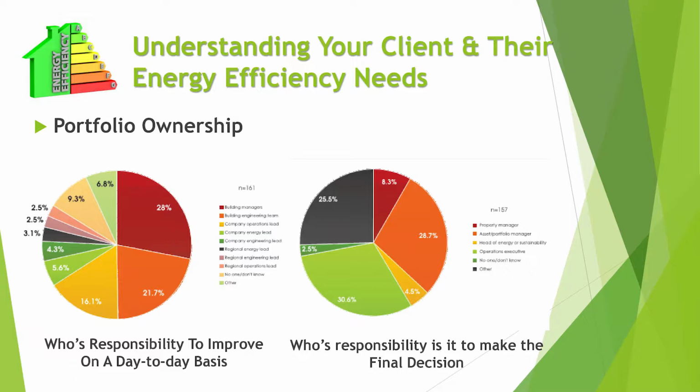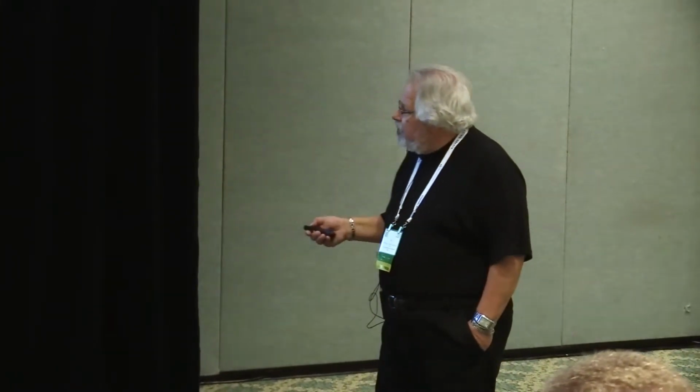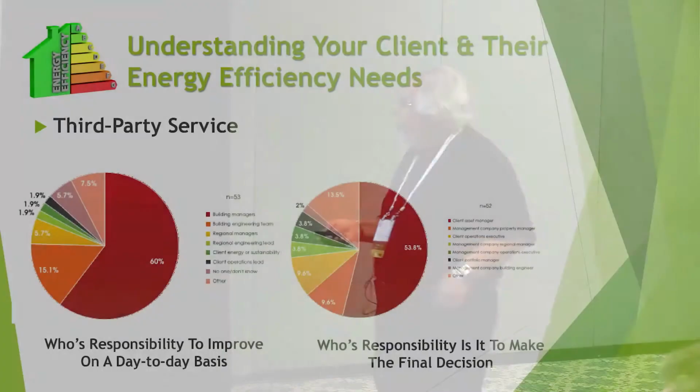And if you start to look at, like here, who is responsible for the day-to-day? Well, in this, you can see there's the building managers and the building engineering teams are the two people that make the day-to-day decision. But if you look over here, who's responsible to make the final decision, the big one says right here is the operations executive. Okay? So you understand who your audience is. That's really important. If you've been focusing on that person right there, that's not the right person. They can't help you get decisions that you need to make a project successful.